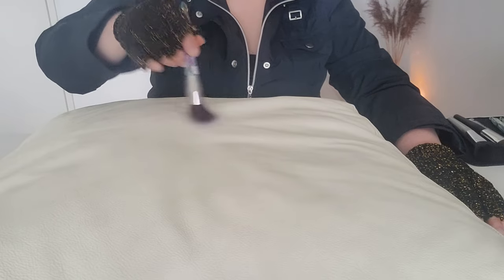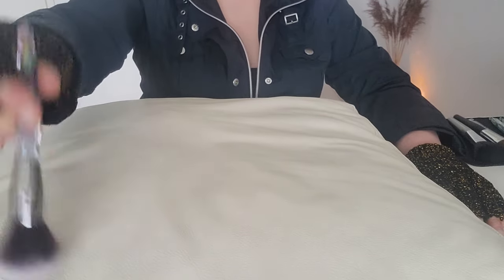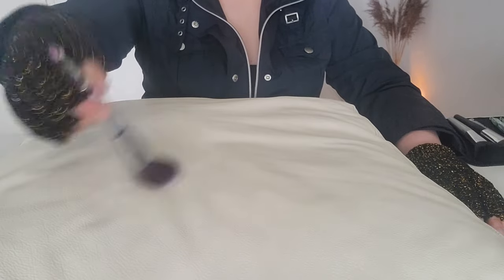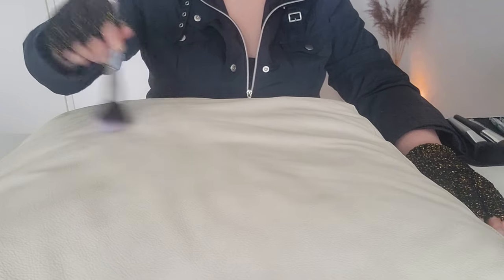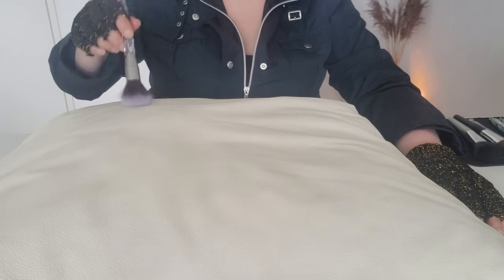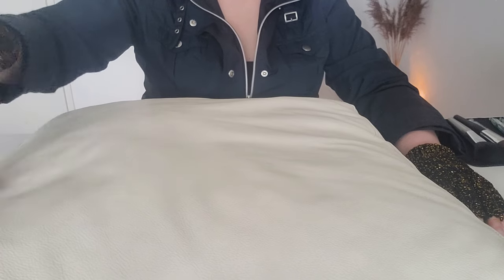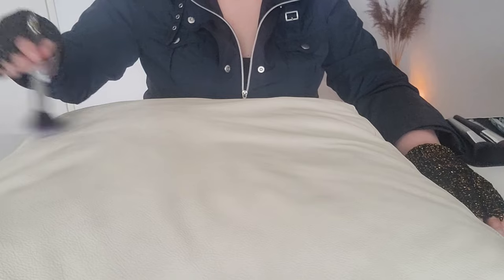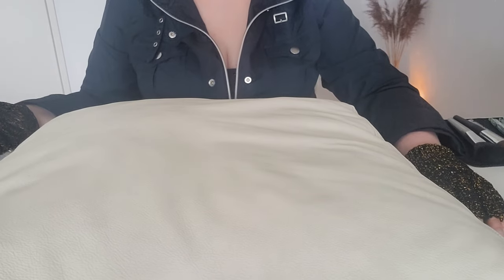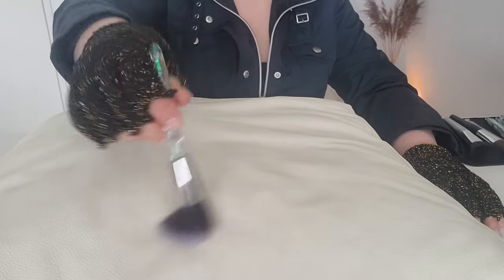Do you like this fast-paced brushing? Good. Brush, brush, brush, brush, brush. It's very hard to speak that fast. We're going a little slower now.